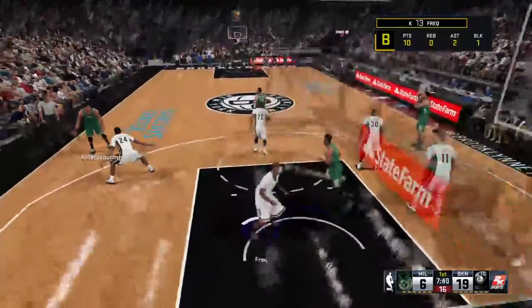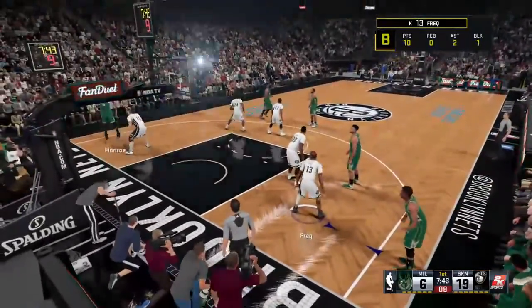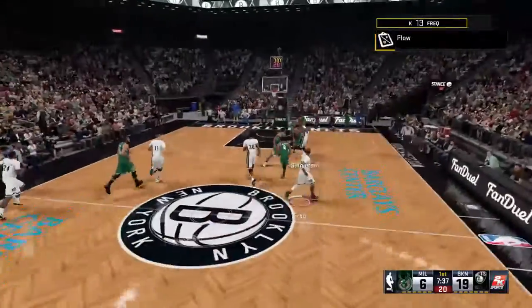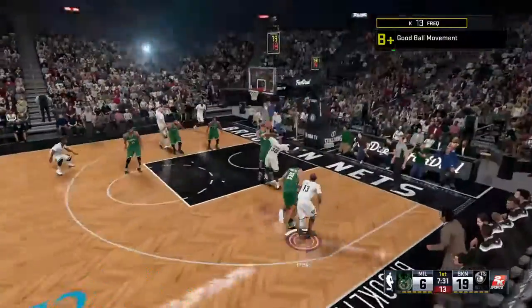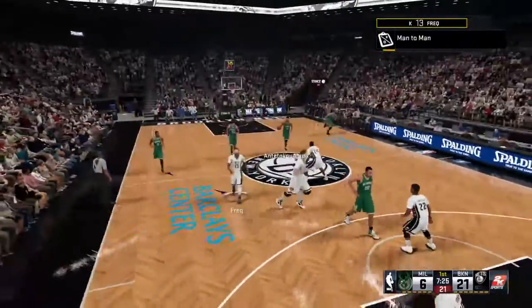Outside, Antetokounmpo. Out to the right wing. Turnaround Jay. Hollis Jefferson with the rebound. Not sure what the D was doing there. Clearly a breakdown. You can ill afford to give a guy like him that good a look. Here's Young, and it's Brooklyn scoring again. That's their third straight make off an assist. Great ball movement.